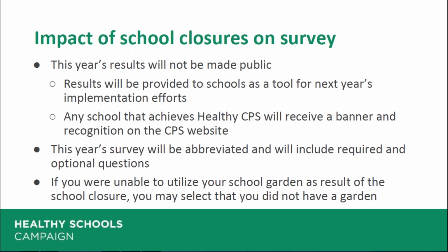This year's survey will be abbreviated and it will look a little bit different. It will include required and optional questions, so please pay attention to which ones those are as you go through. Also, if you were unable to utilize the school garden, as the schools were closed right as the growing season restarted for the spring, you can select that you did not have a garden, and that way you will not be penalized for not implementing the garden during this growing season as schools were not available to do so.